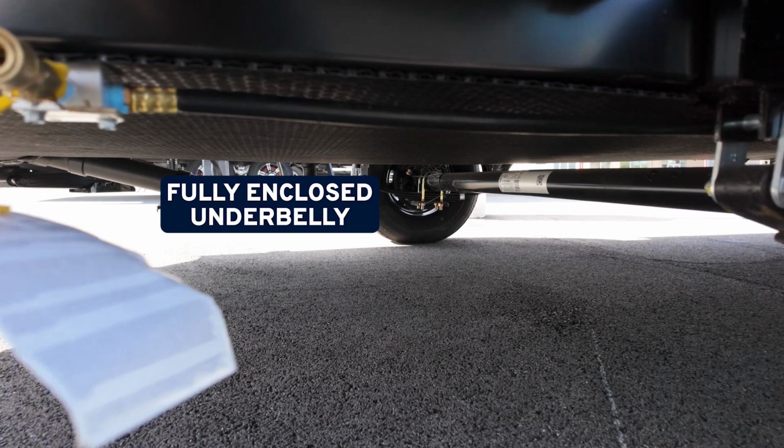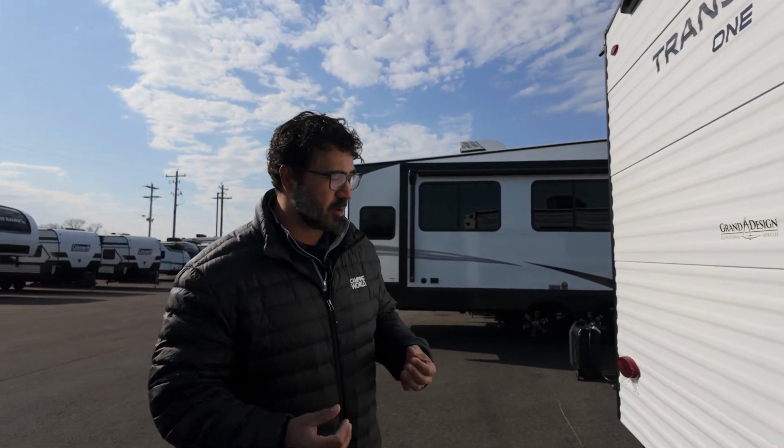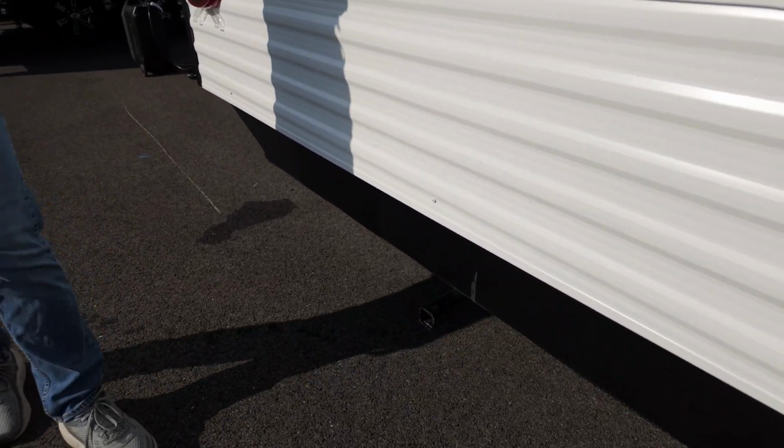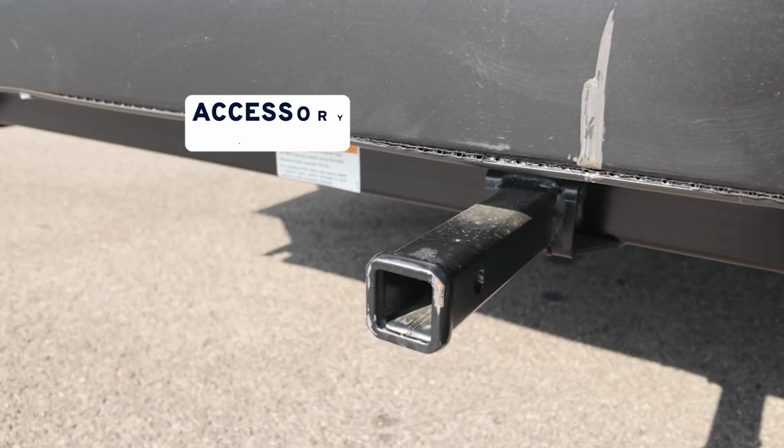Also underneath there, this one has a fully enclosed underbelly. So that way, it helps keep out some of the road grime and hopefully some of the critters in the off season as well. Another feature you just normally don't see on this layout is going to be an accessory receiver. I do like that that's there.